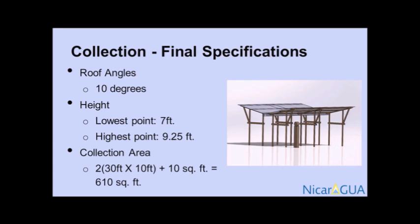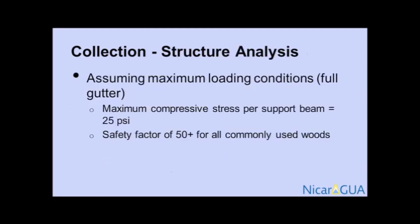So in order to build this, we have 2 sections of roof, with each section being held up by 3 supports, and both sections will be filtering down to the same gutter. So this collection area, each roof will have 300 square feet of collection area, and the gutter will have 10 square feet of collection area. This represents our 610 square feet of collection area.